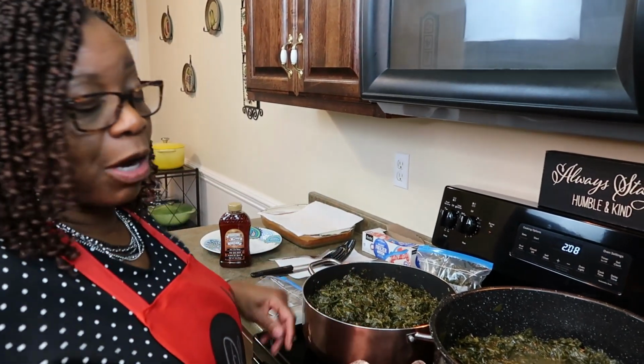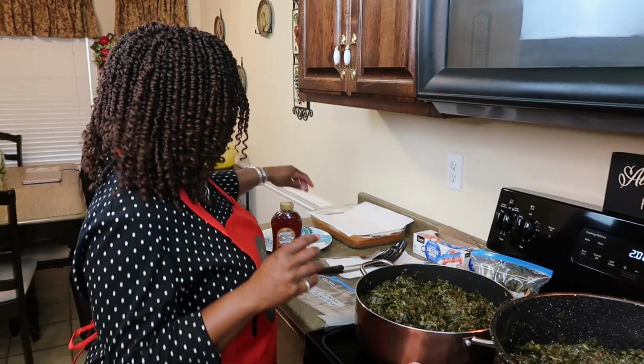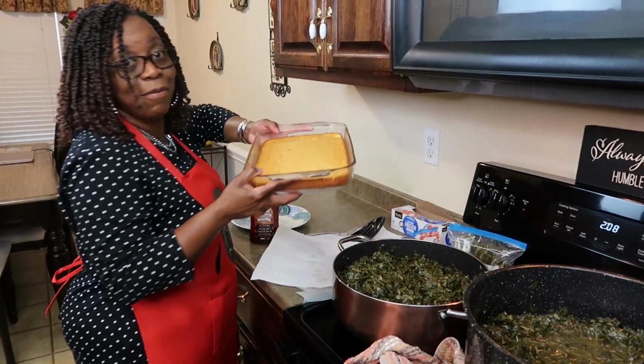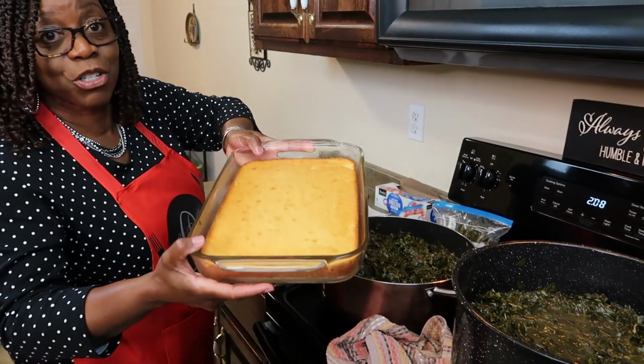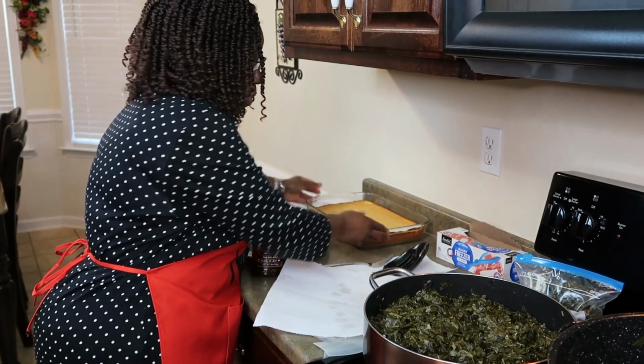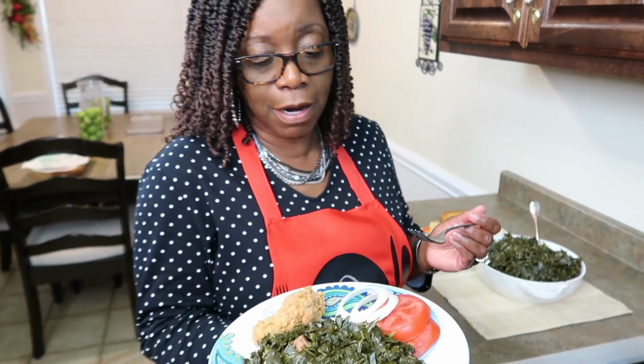So I'm gonna plate it up, and I have some really good cornbread over here. Made a pan of cornbread, and I'm gonna show you how I like to serve mine. We'll be right back. All right, family, we are back. I have it plated up.